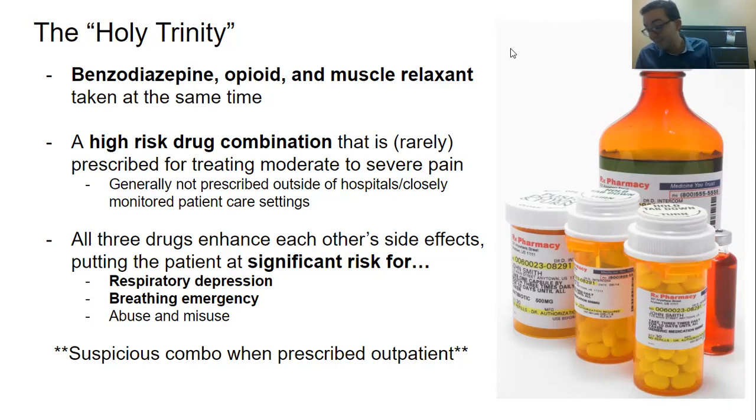It also puts patients at significant risk for abuse and misuse, because unfortunately, many patients with substance use disorder or a proclivity for substance use disorder are going to experience similar side effects when taking a benzodiazepine, opioid, and muscle relaxant as when they get high. So it can cause a euphoric feeling, can cause pain relief. It's a narcotic, so it can have an intoxicating effect, and unfortunately has a significant propensity for potential abuse. And because it's so rarely prescribed nowadays, I would say that the Holy Trinity itself is a suspicious combination when prescribed outpatient. As I said, these really require pretty extensive and careful monitoring by healthcare professionals before they're prescribed.